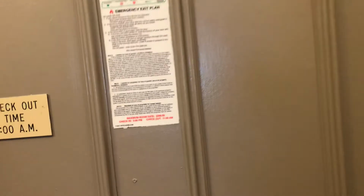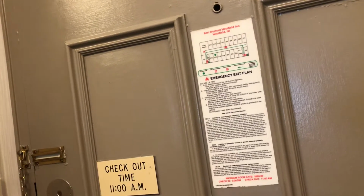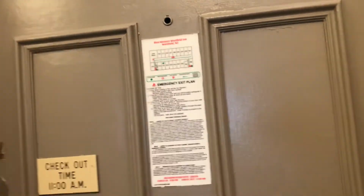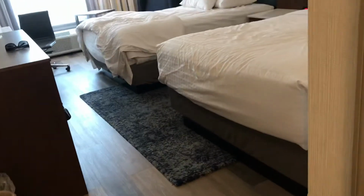Really nice. I slept well, and I must say that I'm really impressed with it and would definitely stay here again. Very clean, well kept place, and it looks like it's been updated not too long ago. Instead of your traditional carpet that you get in hotel rooms, they went with the hardwood laminate, or some type of foam that looks like hardwood.